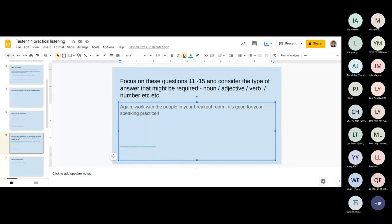Number 12, daily meat intake in the UK has reduced by something grams. Now, if we think about grams, what are grams? They're a unit of weight, aren't they? What do we talk about when we talk about grams? We're normally talking about a number. So again, we might need to be ready for different words. We might not hear exactly the same words in the talk, but we are going to hear about the UK eating meat every day, but that level being reduced or going down by a certain amount. And it's going to be grams, and we will need the number.